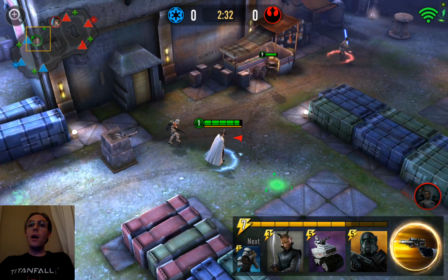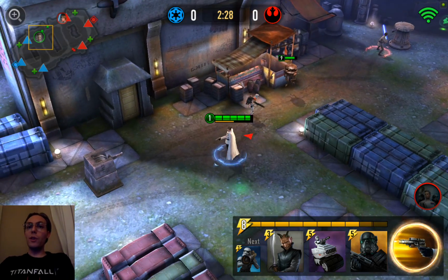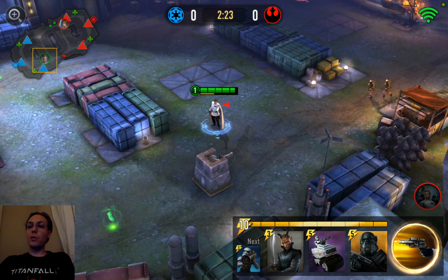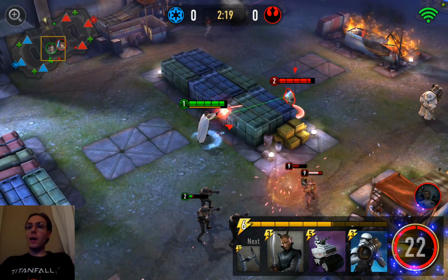Let's see what he does. In order to beat Luke decks like this, you have to be very, very conservative with how you're investing your resources. I'm going to drop Death Squad Leader here, and I'm going to shoot Luke.